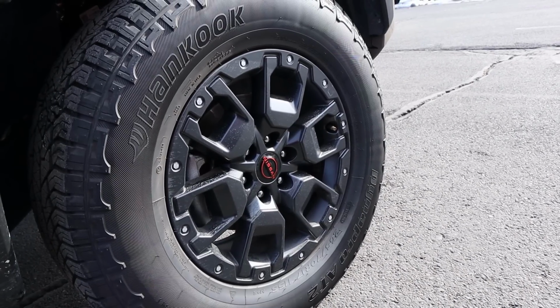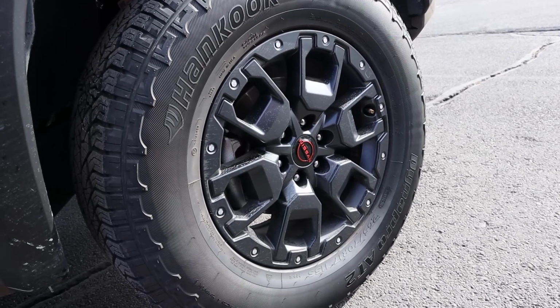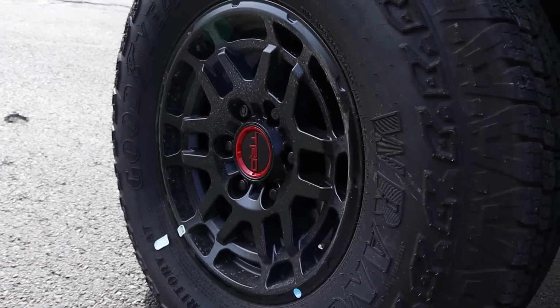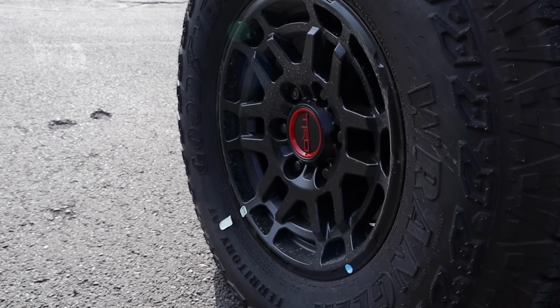And speaking of wheels, let's compare wheel design. So here's the wheel on the PRO-4X. Definitely a cool look. These are called beadlock style wheels because they're not actual beadlocks, they just look that way. And then we've got the TRD Pro specific wheels here on the Tacoma with the red accenting. Again, it's so hard to choose between these trucks.